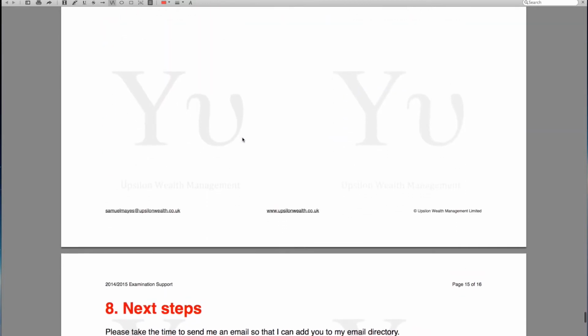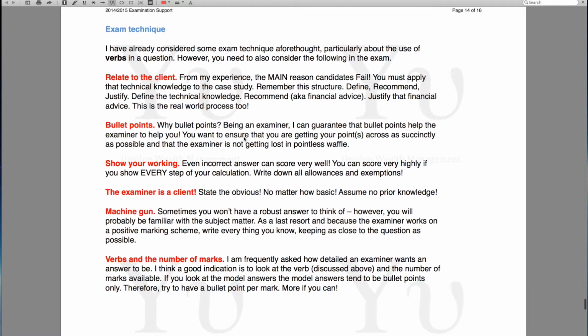Essentially, as an examiner, trust me when I say the examiner is looking to make you pass, but you need to highlight your exam answers in bullet point fashion. You need to know, define, justify, and recommend. And that will all become apparent when you get in touch with me about examination technique. But I think define, justify, recommend is the perfect exam strategy.